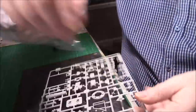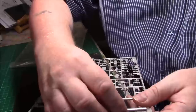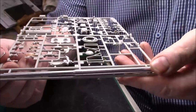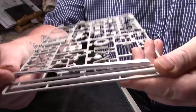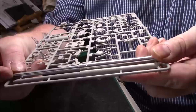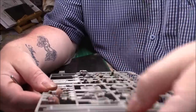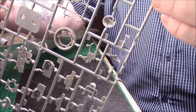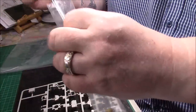So let's compare the two lengthwise. I think the metal barrel is slightly longer. Not really, it's about the same length, but there is a slight difference, not a massive one. So you've got 1, 2, 3, 4, 5. There doesn't seem to be a seam. Yes, there's a slight seam running the full length, but we won't be using that. We'll be using the metal barrel.